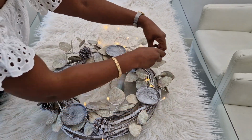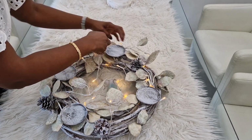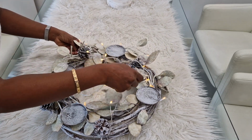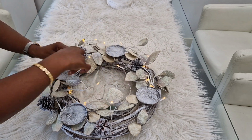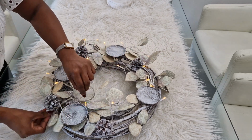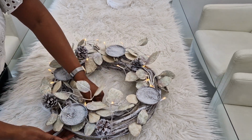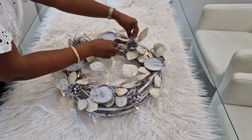Now I was thinking of parting with this wreath because I didn't use it all that often anymore. I only use it in the winter time. But when I found it, I thought, you know, I really like it. I do not use it every year, but hey, you do not have to use your decor all the time. And I know that every time I do bring it out, I still enjoy it.